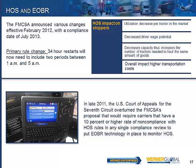With the current hours of service regulation changes, we are concerned with the 34-hour restart needing to include two periods of 1 to 5 a.m. That restriction, we believe, would be counterproductive to safety on the roads. It's going to cause a utilization decrease per tractor, which means more tractors on the road.